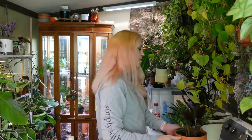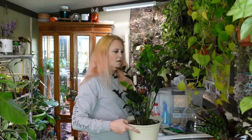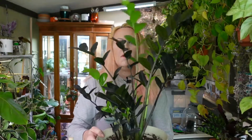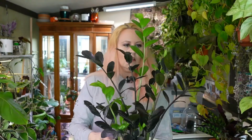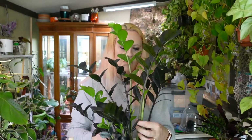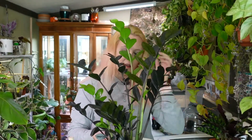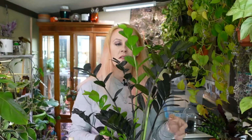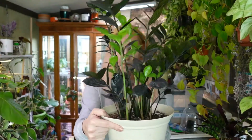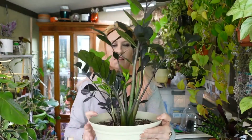Who's next? We'll do this one right here since it's right here. This is another one. I think I got this in a trade, or maybe I bought it, I can't remember. But long, long ago, when you couldn't buy these pretty much anywhere, I say long, long ago, a few years ago, I got a couple cuttings of this, and it is ZZ Raven. I guess the green is new growth in there, and it eventually fades to black.